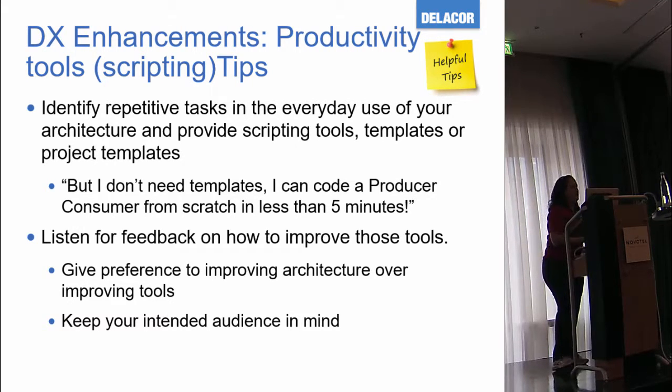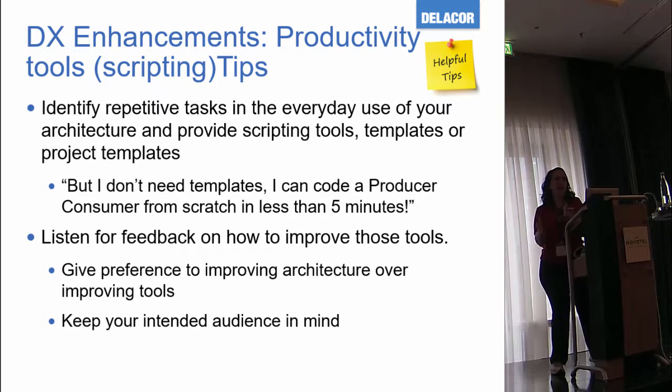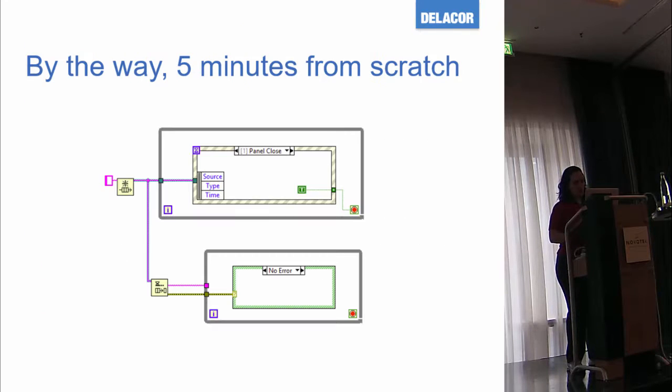But first, listen to feedback to improve architecture over improving tools. Sometimes, because we like to code and because we like doing scripting tools, somebody comes with a problem and you immediately go to, let me create a tool for that. Let's look at why the tool is needed. Was there some way to simplify the architecture itself so the tool is not needed? So always do that and keep your intended audience in mind.